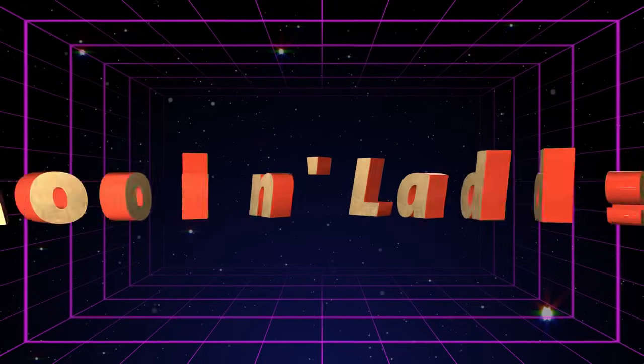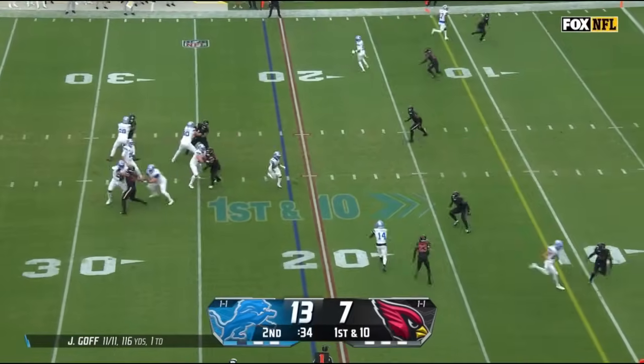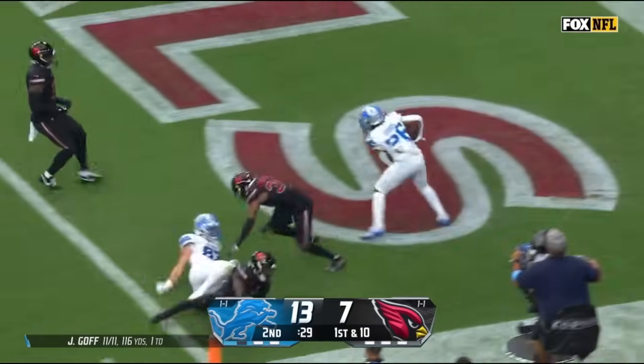This takes me to my absolute favorite genre of trick play, the old hook and ladder, or hook and lateral, whatever you want to call it. Just don't call it a bad play. First, we had them pulling it off brilliantly against the Cardinals, which of course resulted in a touchdown, with St. Brown pitching it back to Gibbs.